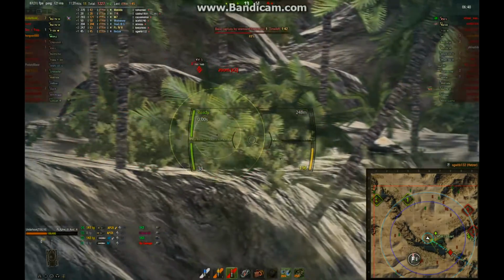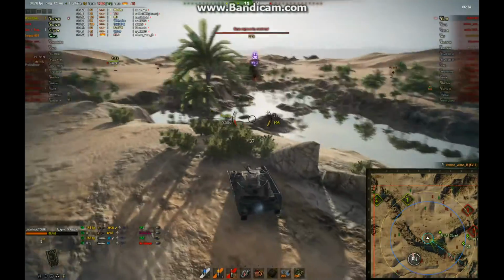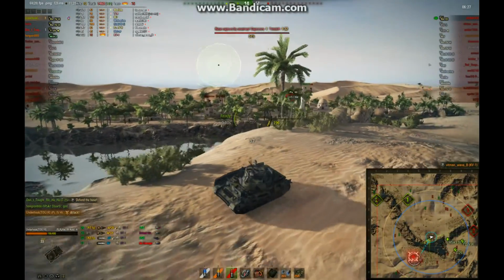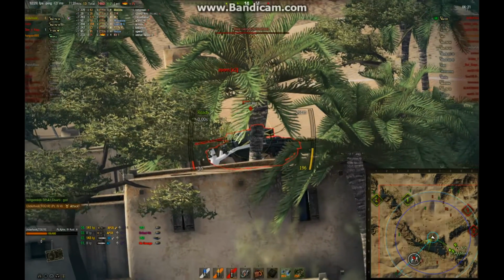KV1, turret armor is very strong, so I'm going to try and hit the hull, hopefully above the tracks. And it looked like we actually hit the top deck. And he catches fire. Very lucky shot. So that actually landed on the very poorly armored top deck of the tank, and that's the high arc in our favour.